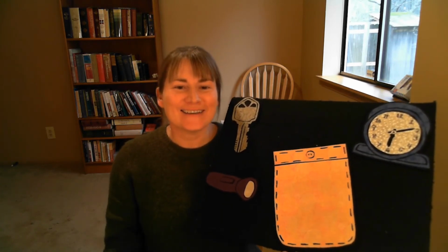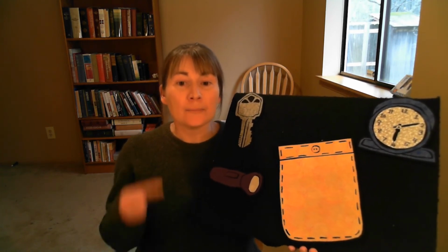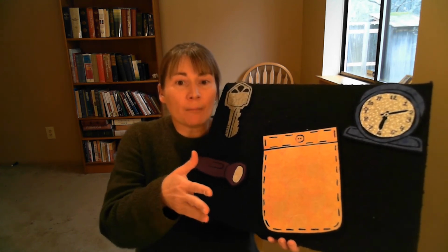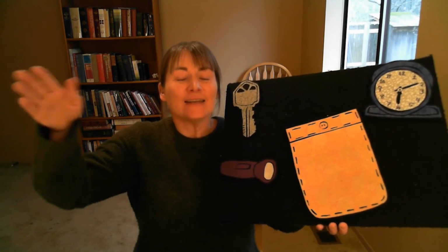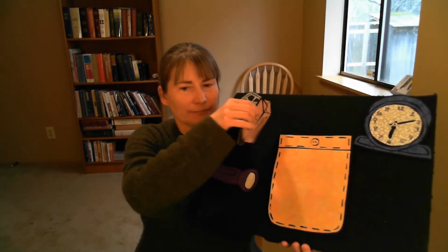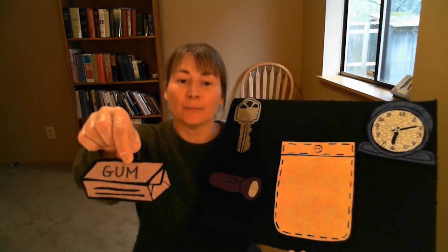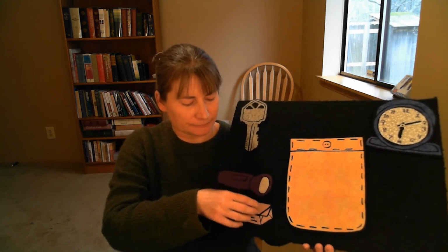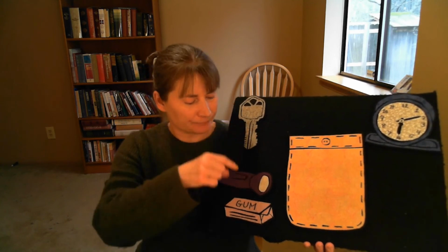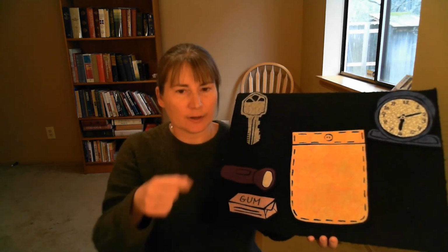I have a little pocket where many things can hide. We put this in our mouth and chew and blow a bubble wide. Pop! Guess what it is? Ta-da! Gum, chewing gum or bubble gum in this pocket. So today we had 4 different things in the pocket. We had a key and a flashlight and a clock and some bubble gum.